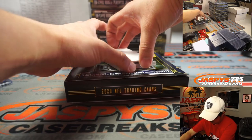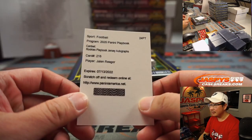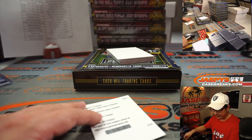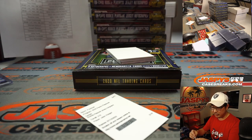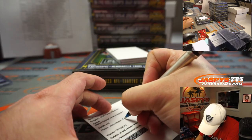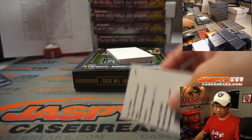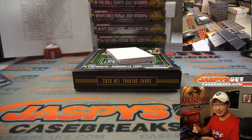There you go. With redemption, it's Playbook Jersey Autographs, Jalen Reagor for Philadelphia. Fly, Eagles, fly. They are a number block team, and redemptions all go to 0. Richard Johansson.